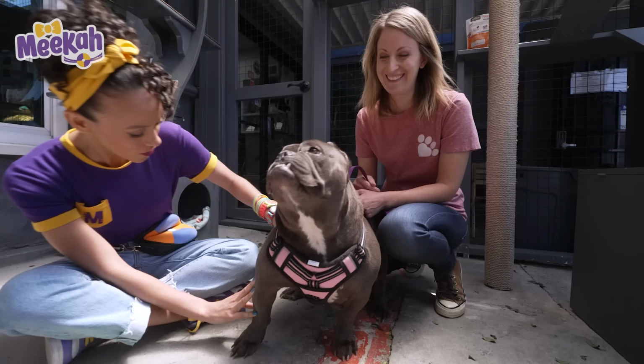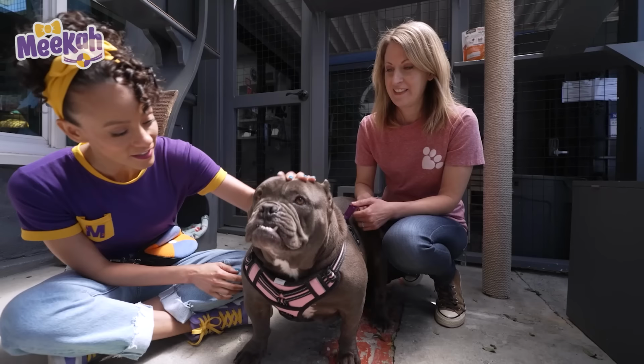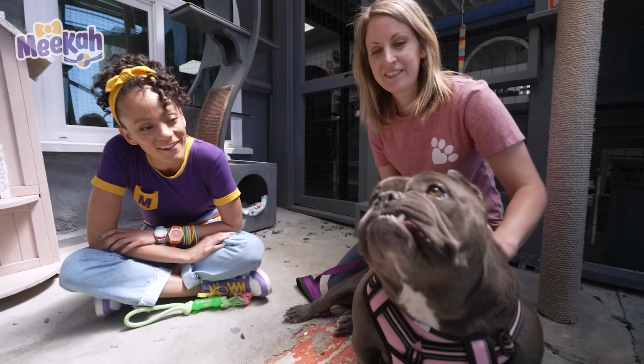Oh, and what's on her belly here? Yeah, so she's definitely had a litter of puppies. Wow, a litter of puppies? That's so cool. How many puppies do you know? I don't, but I think they can have up to 10 puppies. Whoa, that's a lot of puppies. Wow. Oh, well, it was nice to meet you. Thanks for playing with us.